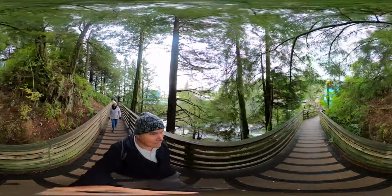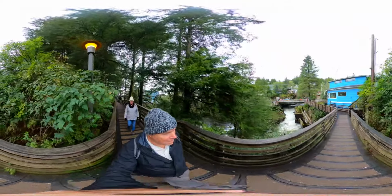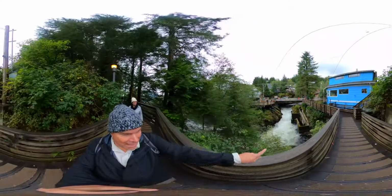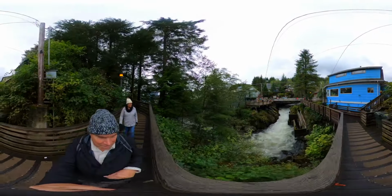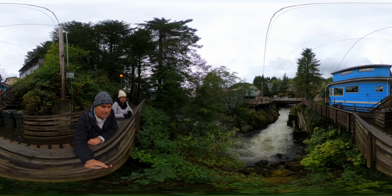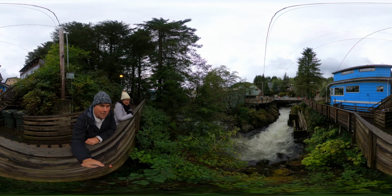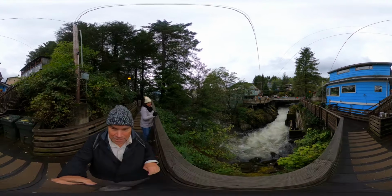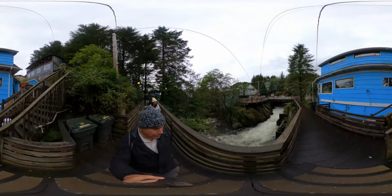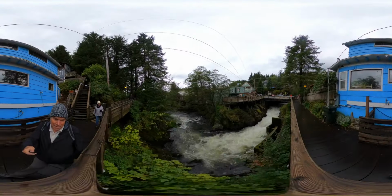From Ketchikan. Of course, this is Alaska. I know I didn't say that, or I probably didn't. Ketchikan, Alaska. Now, that's where you're going to see some fish jumping. See them? Of course, they're probably pretty small in this video, but we'll wait it out. Let's go to the bridge. I'm going to hold this over there. There! See that one?